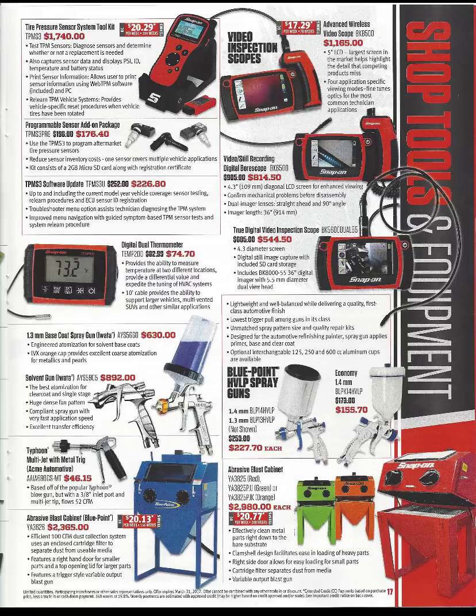Okay, moving right along. Let's see what they got up here. They got a tire pressure sensor system toolkit. $1,740. You've got to be bullshitting me, man. Jesus Christ. So I guess this is all these newfangled cars. They got these special things in there, and now you need a scanner or some kind of system to reprogram these pieces of junk. I mean, being a mechanic is hard enough. Now I gotta be a computer engineer to figure out how to change a tire or something. It's completely stupid. Then the software update is another $226. Again, they're smoking cocaine right there. I don't know what you need this thing for.